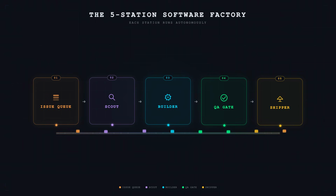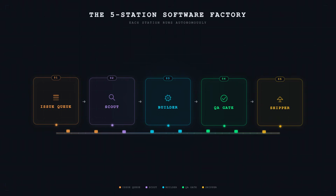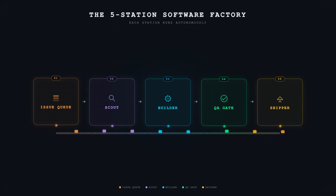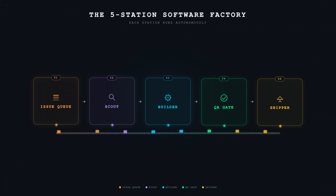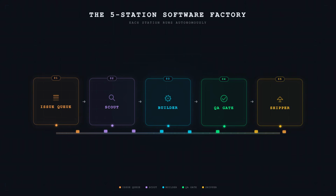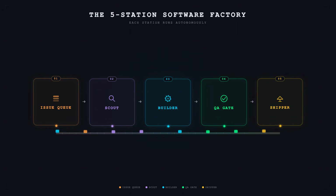Station 1, the issue queue. This is your input hopper. Every feature, bug fix, and improvement starts as a structured GitHub issue. Station 2, the scout agent. It reads the issue, grabs your codebase, checks Git history, and writes a one-page implementation spec. Station 3, the builder agent. It picks up the spec, creates an isolated branch, writes the code, and runs your test suite.